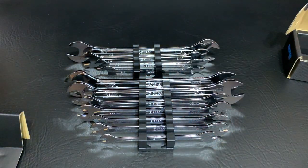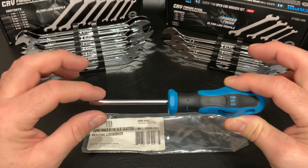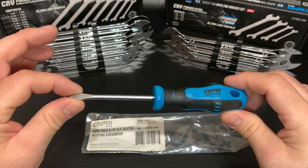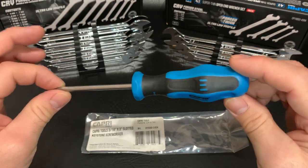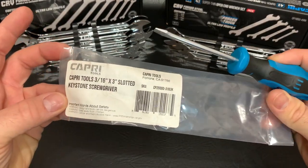Let's get on to the next item. All right, guys, next up here we have the individual screwdriver from Capri Tools. I decided to get an individual one to see what these are all about. That is the Keystone screwdriver. That is a cool name.